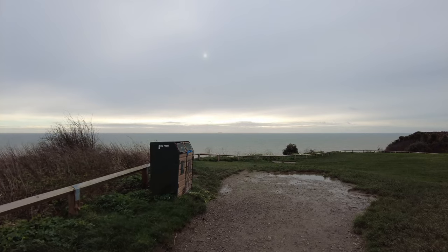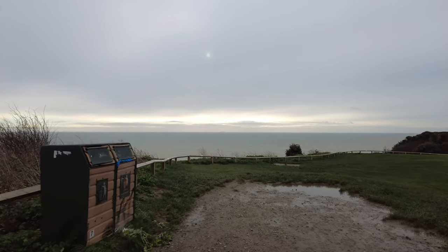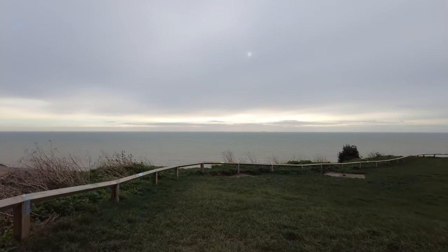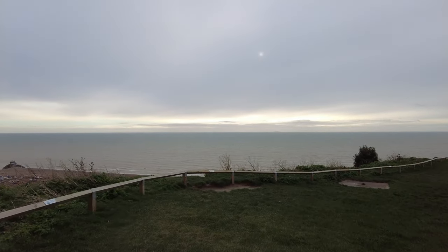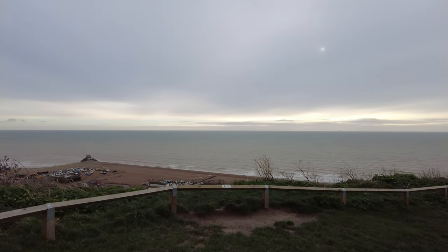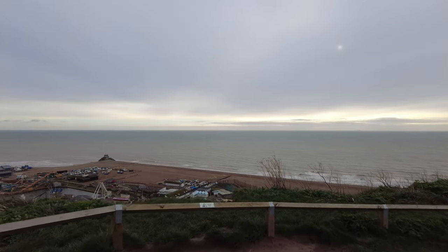We're approaching the castle, but I just want to go and see the view first. Excuse the wind noise. I'm trying to cover the mic as best I can when I'm facing into the wind. Caution, cliff edge. No shit, Sherlock.